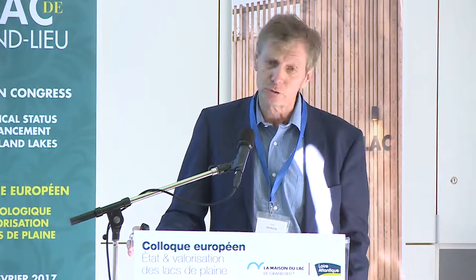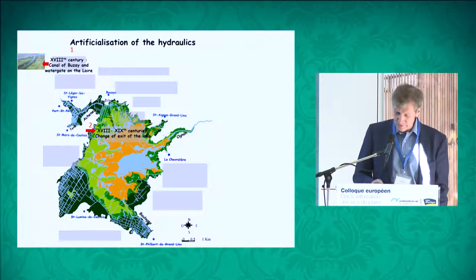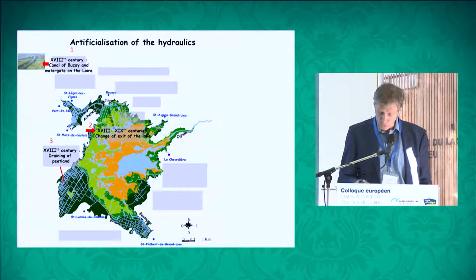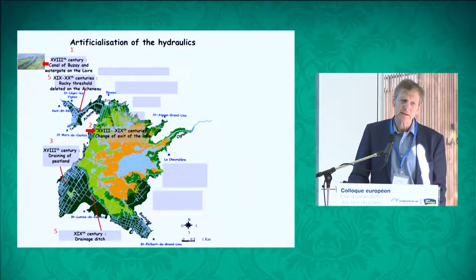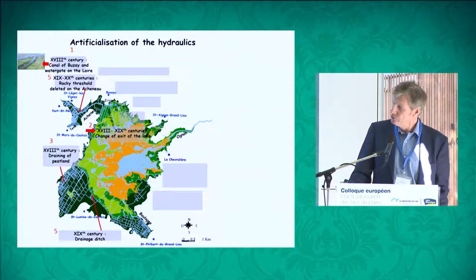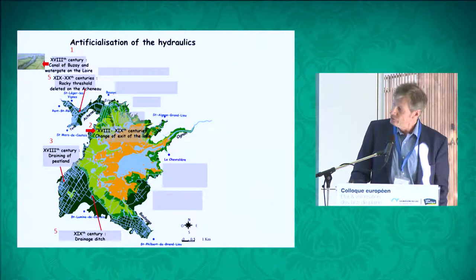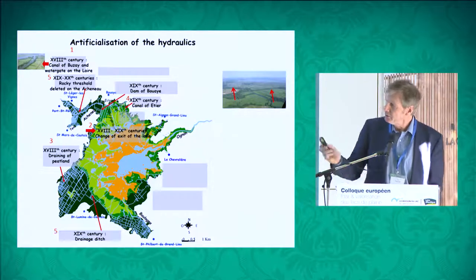Artificialization of the hydraulics: in the 18th century, a dike was built on the Loire estuary to stop a tidal wave from invading the lake, and also draining of peatland in order to gain land in the south and in the north, and a facility to pump out the water. The rocky threshold was also destroyed on the Achenau, and in the south we connected the Boulogne to the end of the lake in order to drain water as soon as possible from the meadows.